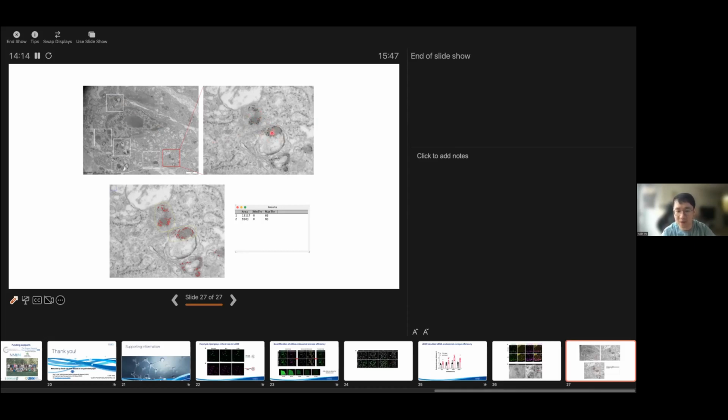And by passing those images to ImageJ and setting an intensity threshold, then you will be able to select specifically the gold nanoparticles that are in the cytosol or the gold nanoparticles that are in the endosomal structures. And you can sum up all these numbers across different views, then you will be able to get the endosomal escape efficiency per one cell. And then I did that calculation for many, many cells. That's how we get that number.